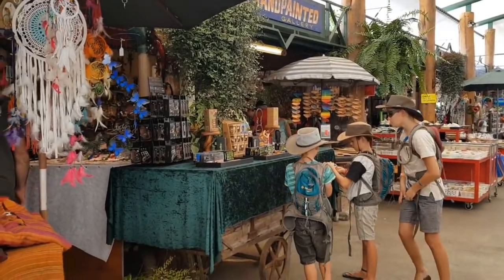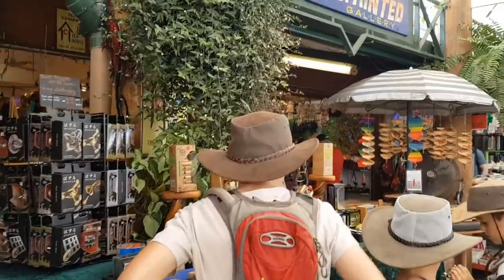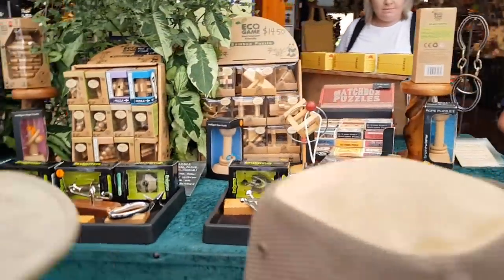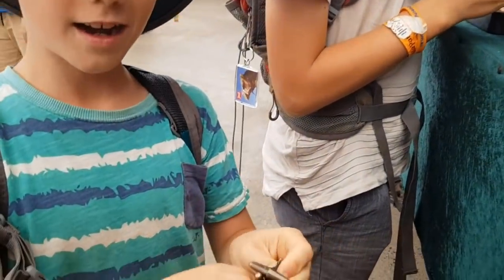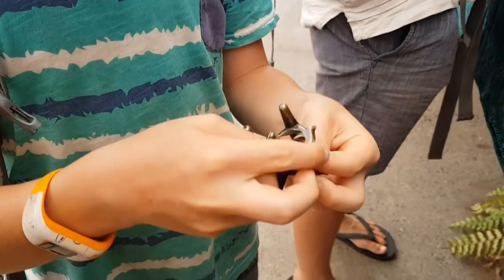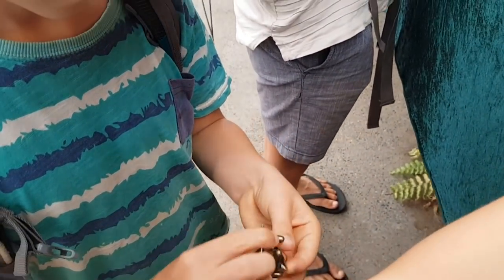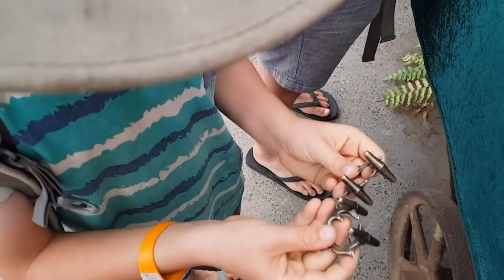Boys love their puzzles. They found these in Japan as well, if you've seen our Japan videos. There was a place that made them. They love fiddling with them. This one's hard. Harry? I just did it. This one's a hard one. Show us how you do it. Do it back up. Twist it around.